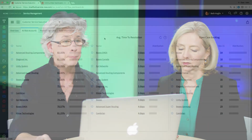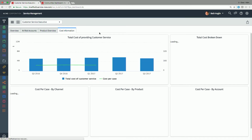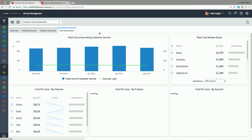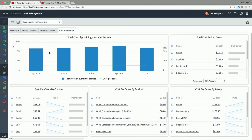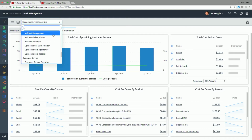From a cost standpoint, this is also very powerful because previously we have integrated IT financial management, and so what we can see here is our total cost of providing customer service across time and how it's trending, right? And then breakdowns by channel, by product, and by account. So you can really see how you're performing across the entire organization from a cost standpoint. So those are great metrics.